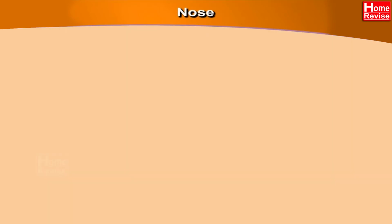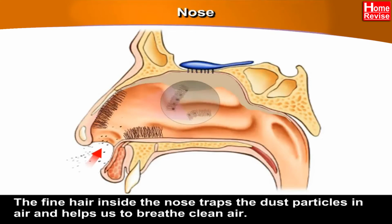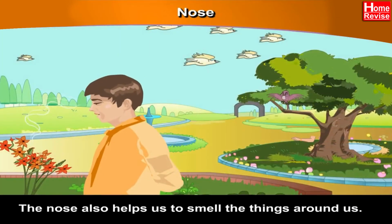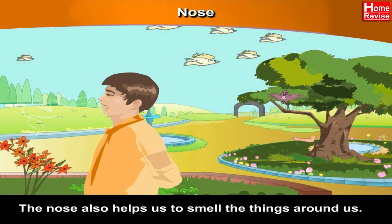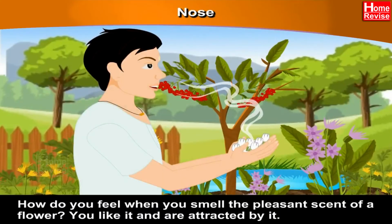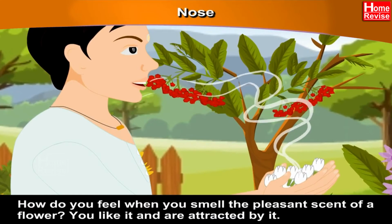Nose. The nose helps us to breathe. The fine hair inside the nose traps the dust particles in air and helps us to breathe clean air. The nose also helps us to smell the things around us. Now, how do you feel when you smell the pleasant scent of a flower? You like it and are attracted by it.